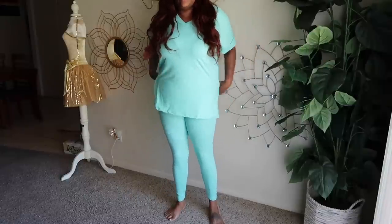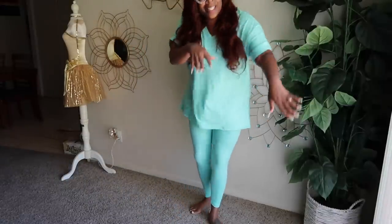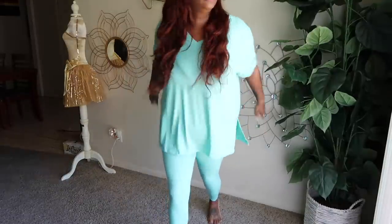Spring is here. Sis sent me the spring colors. Love these because I just throw them on. Y'all be seeing me with my little sandals, a little crossbody. I'm out. We have the basic set in deep coral, and what I absolutely love about her pieces, they are so buttery soft. Like, I really be feeling on myself.